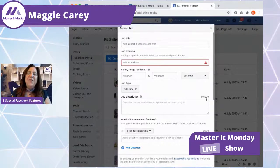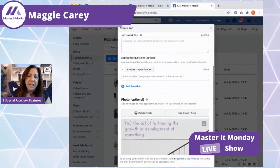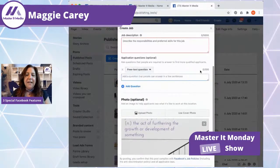You have 5,000 characters to describe your job. And it says here, people who click on your job post will see these details. And they try to help you out by telling you what the preferred skills are for this. You can ask application questions, right? It could be a free text question, it could be yes or no, it could be multiple choice. And here you have 200 characters to do that. 200 characters, not words. And the description is 5,000 characters, not words.